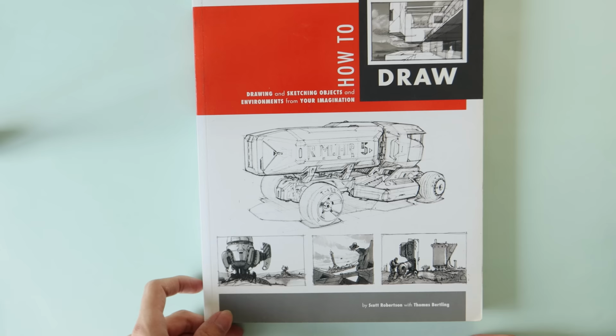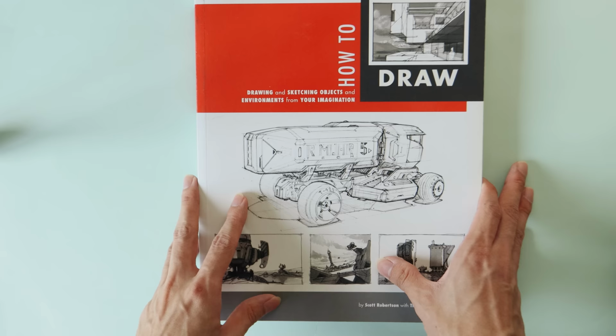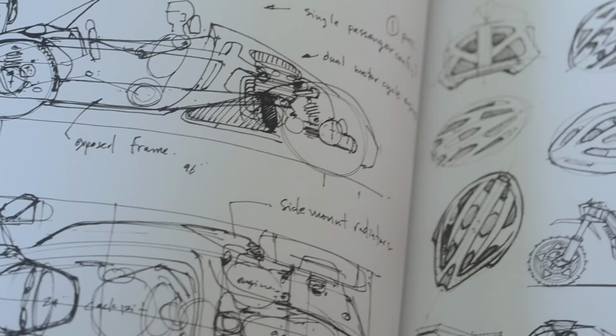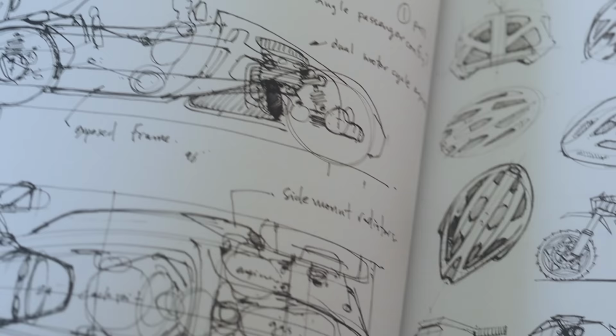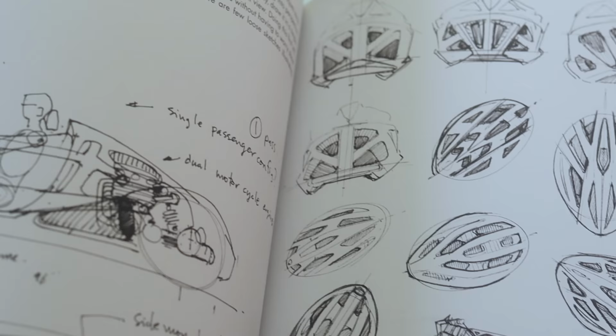Alright, the second book I have here is How to Draw by Scott Robertson. And now Scott Robertson also is another influential figure in the world of art, especially when it comes to concept art. He's been teaching at Art Center for a very long time, and a lot of concept artists in the industry have come up under Scott Robertson's tutelage. So I think he has a YouTube channel, so go check him out.